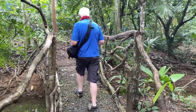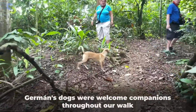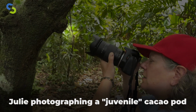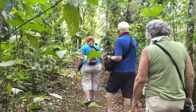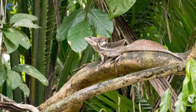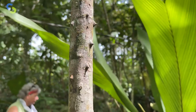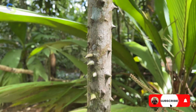Tiny water canals run throughout the property, and Germán has built several beautiful handmade bridges to span them. Jesus Christ lizards are so called because they can actually run across water for short distances. Every plant and animal in the forest seems to have some sort of defense mechanism.